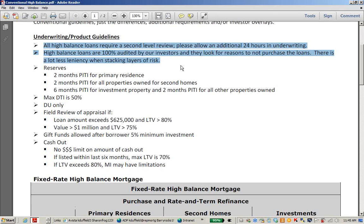Also, these high balance, high profile loans, again, because of the size of the loan amount, which creates large exposure for everybody, there's a lot less leniency when we're stacking layers of risk. So we're just not as lenient on these files. We're not going to go higher on the DTI and things like that. We're going to pretty much stick to our guidelines. And back to the time thing too, one thing to keep in mind overall is these loans will take a little bit longer to get through. They're just tougher. I've already described the underwriting process and how that can take a little bit more time.